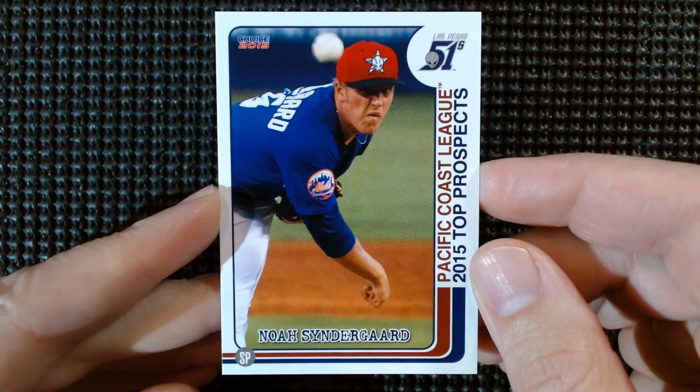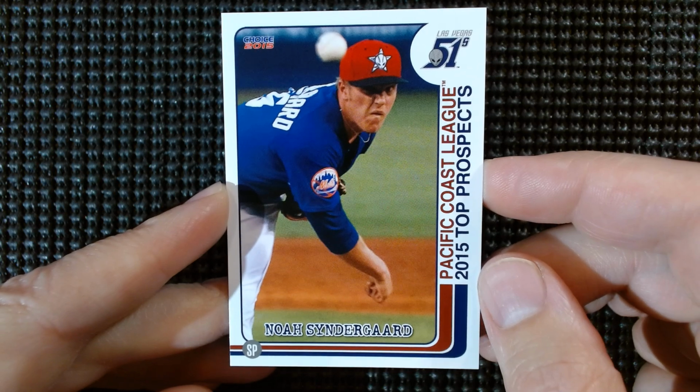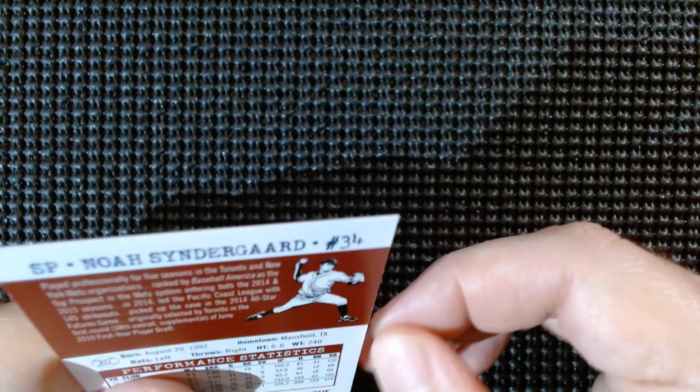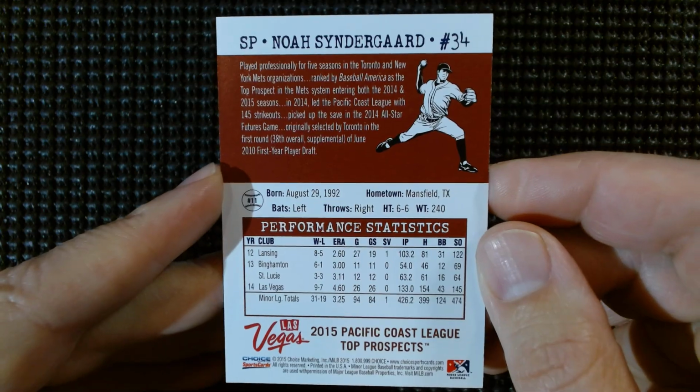There you go, Noah Syndergaard. He was a big pitcher for a while, with the 51s, which they're no longer called that. I think they're the Las Vegas Aviators now. And perhaps no more of that once the A's move in, if they end up doing that. Texas.